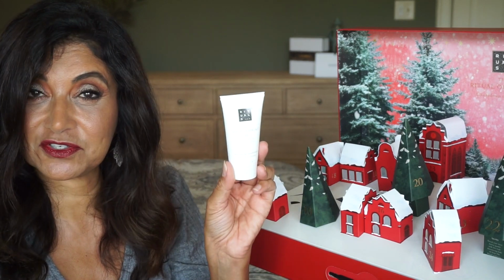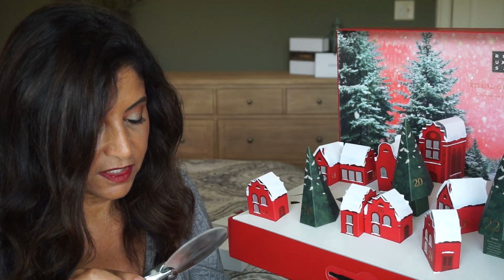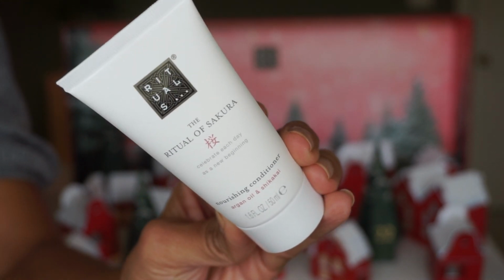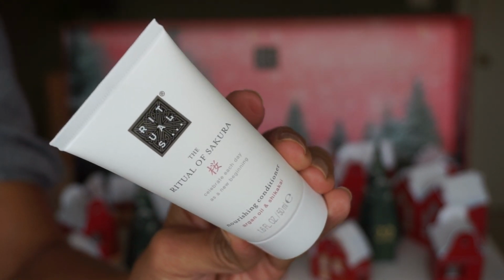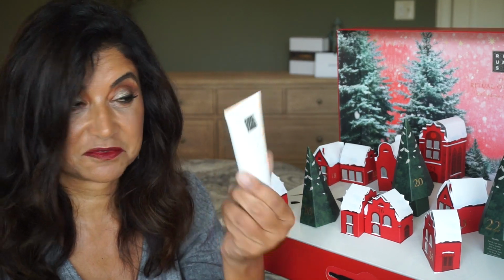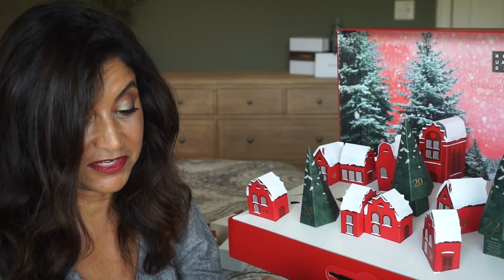We have conditioner, nourishing conditioner. The Ritual of Sakura. Celebrate each day as a new beginning. Get the perfect locks with the Ritual of Sakura shampoo and conditioner. This said shampoo and conditioner, and we just have the conditioner here. Maybe we might get the shampoo later in the Advent.